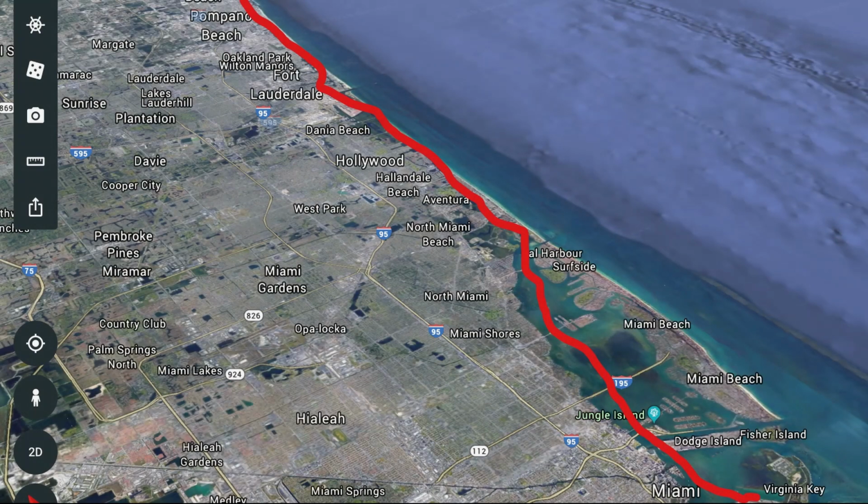Lake Boca to South Miami was quite the trip. Very dynamic change in the environment, high rises. It was amazing.